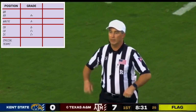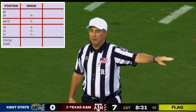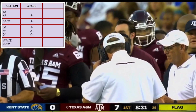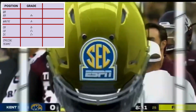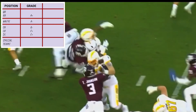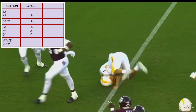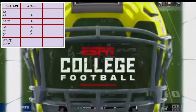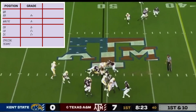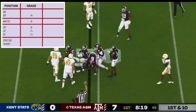So really, really good overall effort from them. The 9 tackles for loss, yeah, I think it's a total of 5 sacks. That's a pretty good total for a defensive line, but it looked like we had trouble getting off of blocks, shedding those blocks and making those tackles up the field. We let that quarterback get up through the middle, and that's on them just as much as it may be on the linebackers as well.